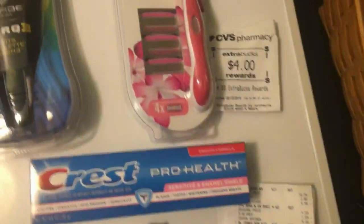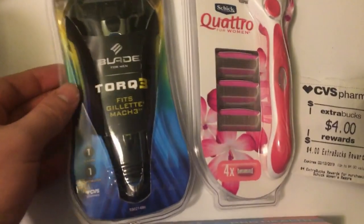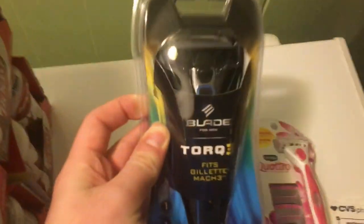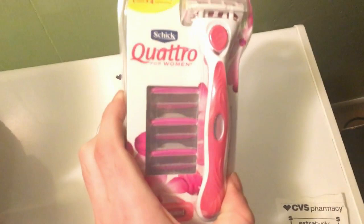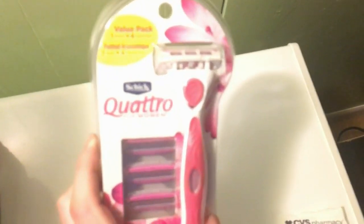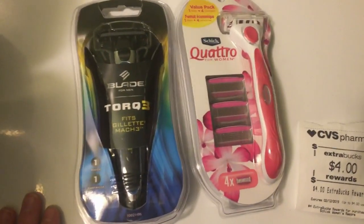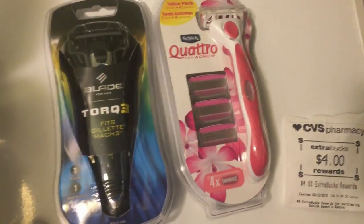So I took the $10 and did this transaction, and this is where I stopped for the day. I went ahead and grabbed this deal. Now this is where we're combining deals. This CVS Blade Torque 3 razor is $4.99 and it is printing out a $4 extra buck this week. That's right in the ad. And the Schick Quattro is $9.99, printing out a $4 extra buck. I had a CVS coupon that printed out of the coupon center for $3 off a $12 razor purchase that worked just fine here.